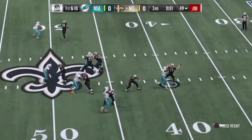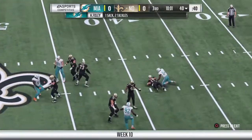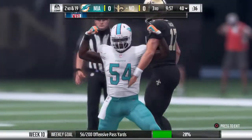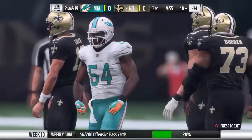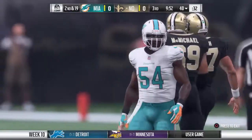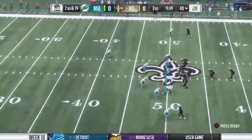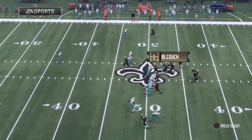Now a play fake here on first down. And no escaping this time as he'll go down. They got him for a sack. The amount of sacks that they've absorbed in this game is absolutely extraordinary. Let's just face it. This offensive line, flat out, cannot handle this pass rush. It's been demonstrated time and time again.